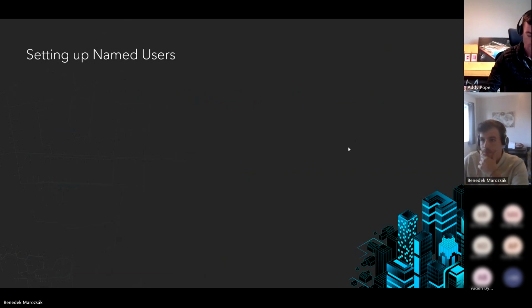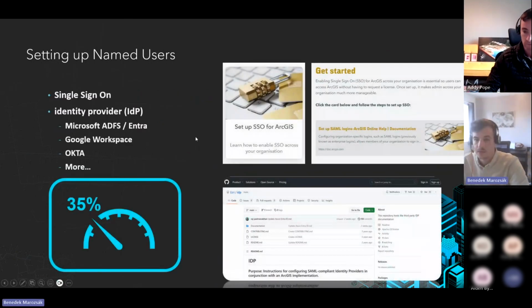So our recommended way of setting up named users, and Adi has touched on this earlier, is by implementing single sign-on for your organization. Some of the bigger identity providers that work with ArcGIS Online and ArcGIS Enterprise are Microsoft ADFS, or Entra as it's known now, Google Workspace, Okta, and there are more as well. You can find out the full list in the official Esri SSO documentation, which you can click on this image there that will take you there, or just by a quick Google of ArcGIS Online SSO, and usually the first thing will be the documentation you need.